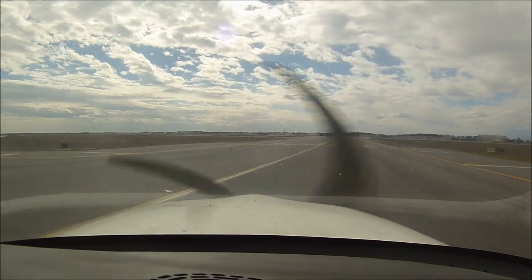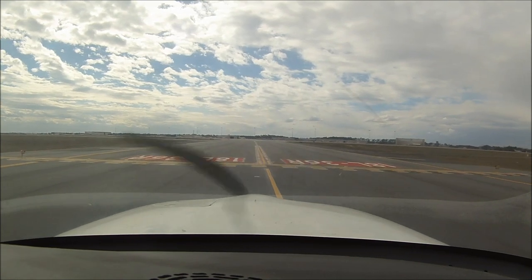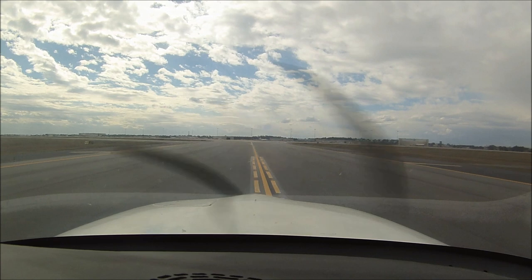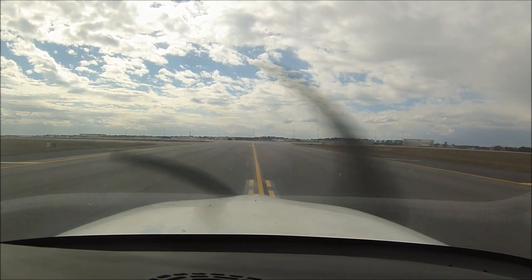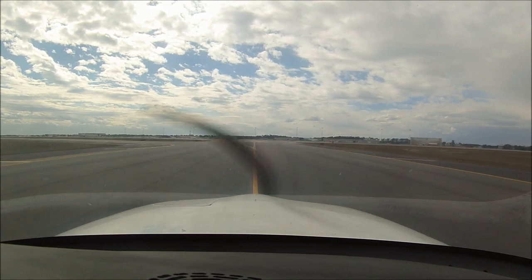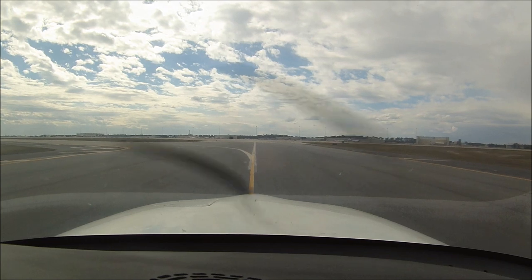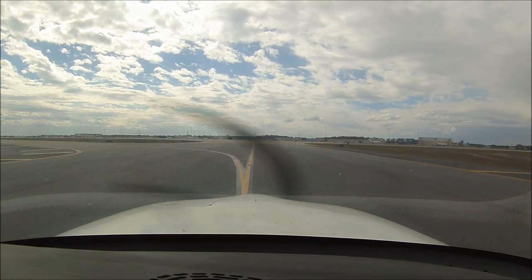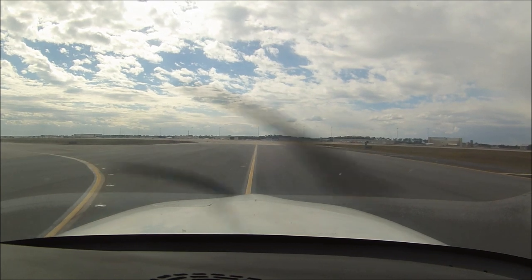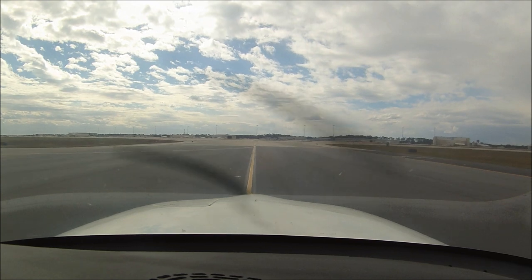Okay. Cirrus 159, Papa Golf, cross 18 right and ground point 8, good day. Cross 18 right, ground point 8, 159, Papa Golf, good day. Okay. Orlando ground, Cirrus 159, Papa Golf is clear of the left, crossing the right to Signature. Cirrus 159, Papa Golf, Orlando ground, cross runway 18 right, taxi via Alpha to the ramp. Cross 18 right, Alpha to the ramp, 159, Papa Golf.